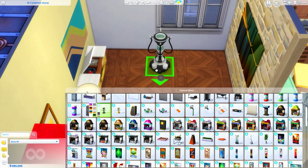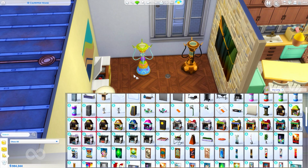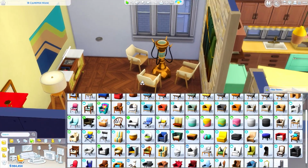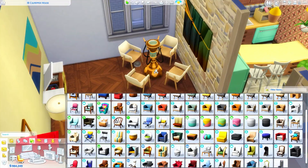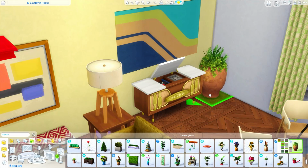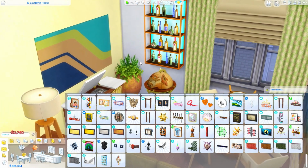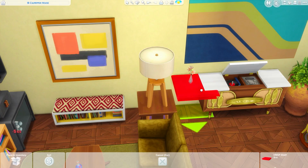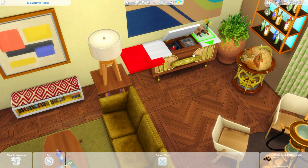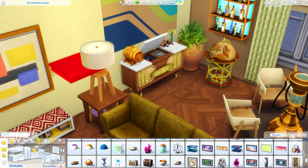Oh, I also added a bubble blower over here. This is an item I don't actually use that often, but I'm always really excited when I do get to use it because it's another item we have in the game that is so bulky. It's not as bulky as some things, but it is hard to find space for, but I thought it fit in here nicely. We also have a globe bar, a plant in the corner from the Star Wars pack, because that pack actually has some really good plants. And then, some more juice for your Sims.